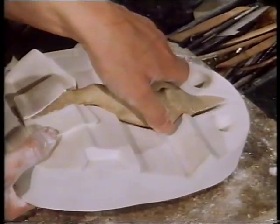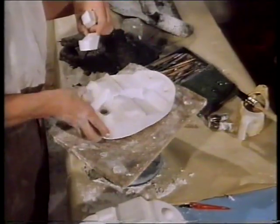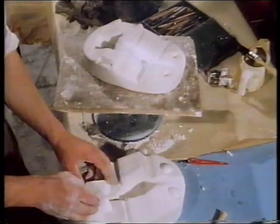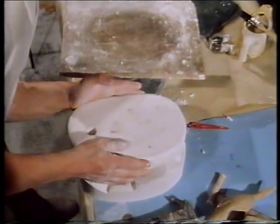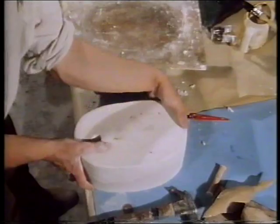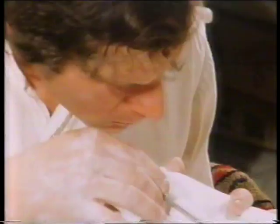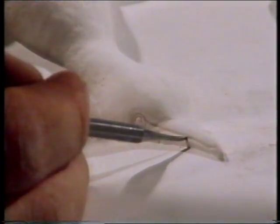Exactly the same process is carried out for each of the other pieces, which go to make up the finished ceramic. Now the mould can be used to cast a plaster model of the bird. The plaster model, or lump as it is called, is important because it's not until this stage that the really fine detail can be added.